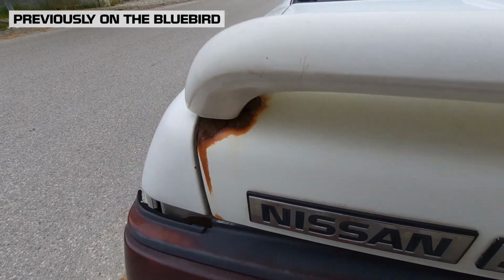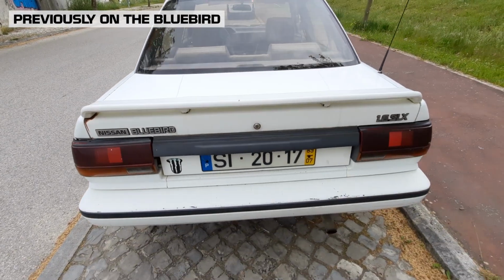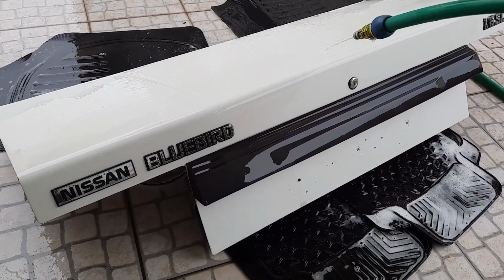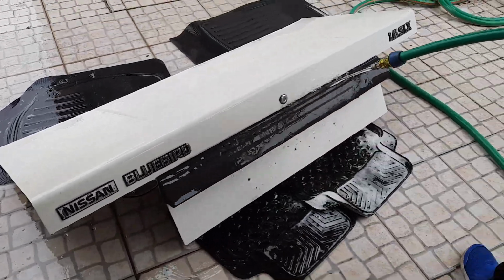If you've been following this channel since the beginning, you know that we had this rotten trunk cover when we bought the car. And this is our new trunk, which I was lucky enough to find on a scrapyard. So you want to see how we came from this rotten trunk to this new trunk? Stay tuned.